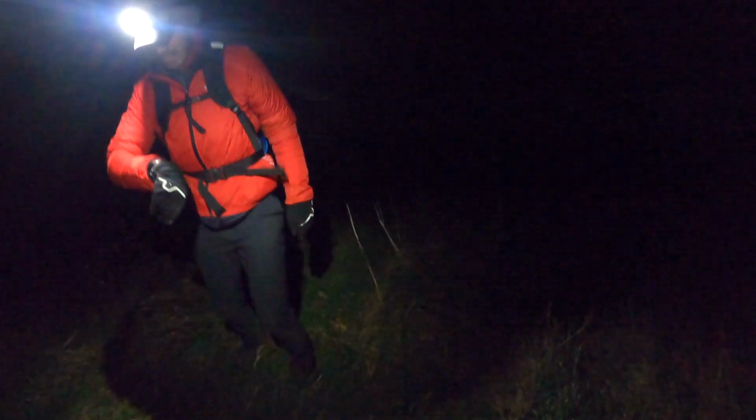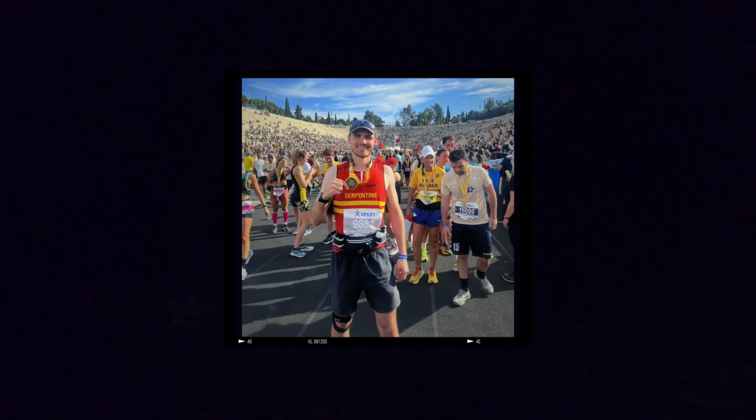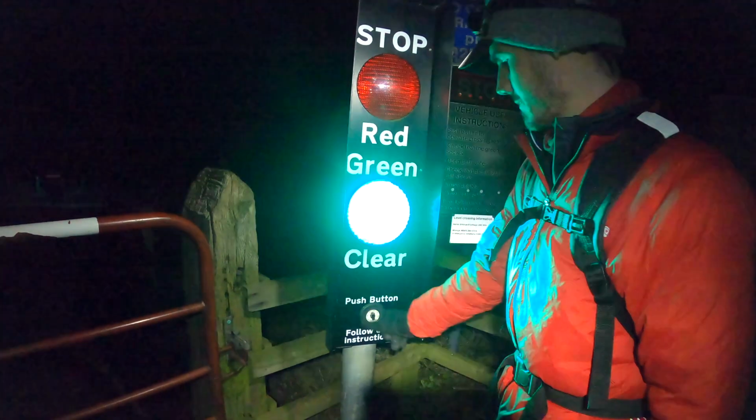We tried to keep morale up, but the distance and the loss of team members was really starting to get to us both. I should mention that Renchi had completed Athens Marathon a month or so earlier, and here he was about to complete another one across the North York Moors. However, I'm willing to bet the Athens one had considerably more sun and a lot less mud, rivers and barbed wire fences.